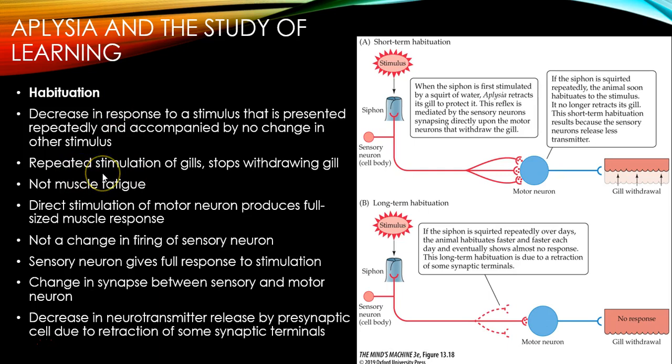We see habituation in an aplysia: the first time you stimulate or touch the gill, it withdraws the gill. But if you repeatedly stimulate the gill, meaning you keep touching it, the aplysia eventually stops withdrawing. Research has shown that this is not a function of muscle fatigue. It's not as though the aplysia gets too tired and its muscles can no longer withdraw anymore. We see that direct stimulation of the motor neuron produces a full-size muscle response.